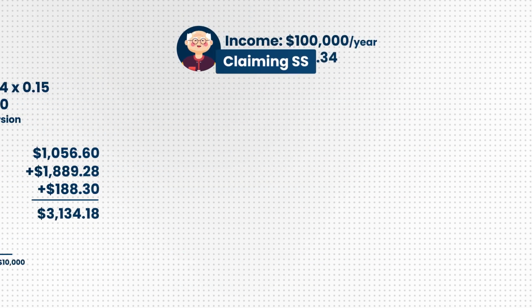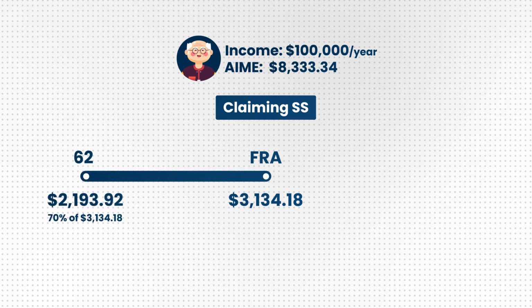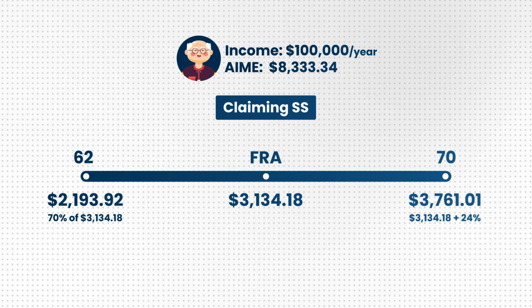$3,134.18, which again would be their monthly benefit amount for a worker claiming at full retirement age. Again, if they claimed earlier, their benefit would be lessened accordingly, and if they delayed claiming, it would be increased. So I feel like these examples demonstrate the progressive nature of Social Security quite well.